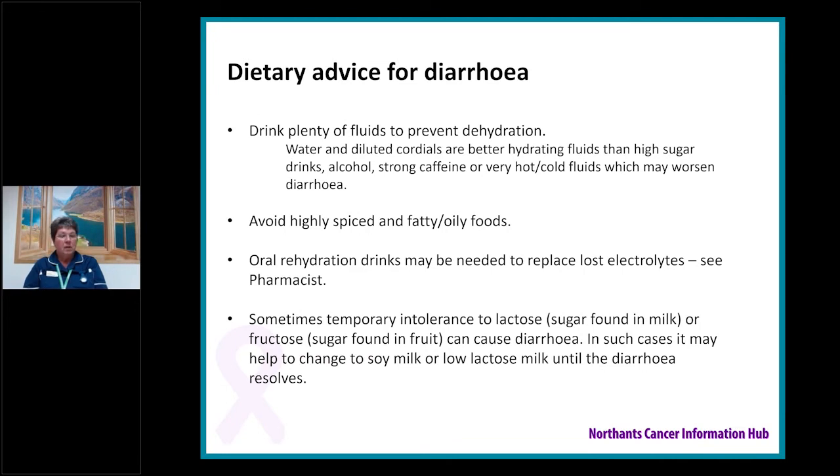If you suffer from diarrhea, drink plenty of fluids to prevent yourself becoming dehydrated. If you have a lot of water, that will be better for you, diluted with cordials if you can't tolerate water, and these will hydrate you rather than high sugary drinks. Alcohol and strong caffeine can actually reduce the amount of liquid you have in your body and can make you more dehydrated. So this may in turn also worsen your diarrhea.